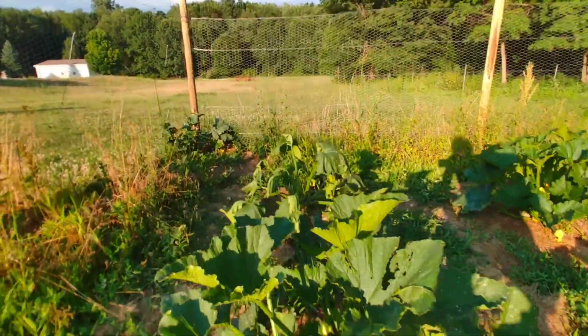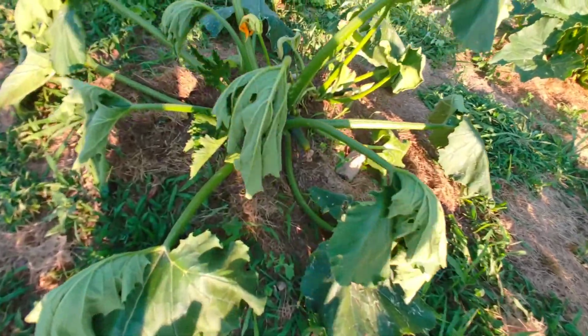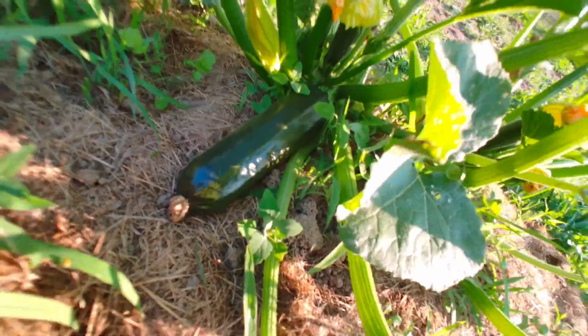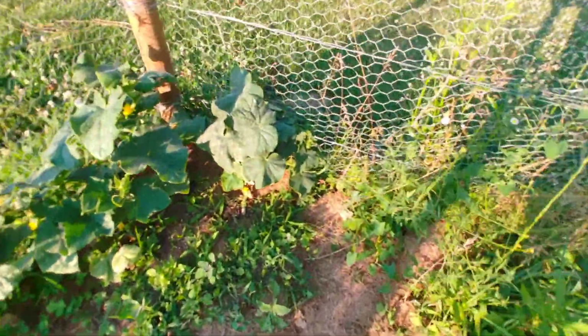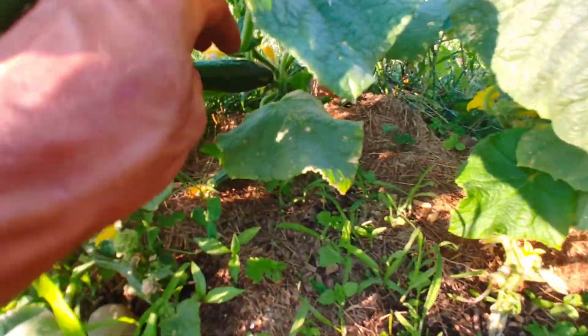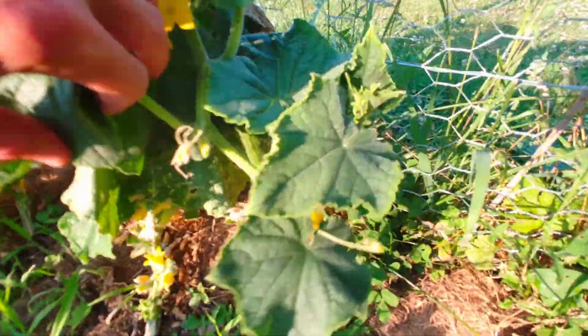But it sucks that this zucchini has lived its life like a candle in the wind, it appears. It's a wake-up call to remain more vigilant in this area of the garden. Making sure I check all these other plants to make sure they're doing good.